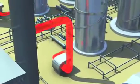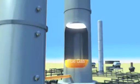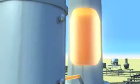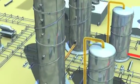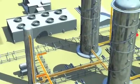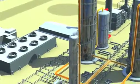In a carbon capture plant, hot flue gas from the stack is cooled in a quench tower and introduced into a CO2 absorber tower. The gas moves upward through the tower's packing, while a lean solvent flows downwards, selectively absorbing CO2 from flue gas on contact. The CO2-free flue gas is released from the top of the absorber tower, and the CO2-rich solvent is pumped to a stripper column, where it's heated and the CO2 extracted. The lean solvent from the stripper is sent back to the absorber to begin a new cycle, allowing the solvent to be reused.